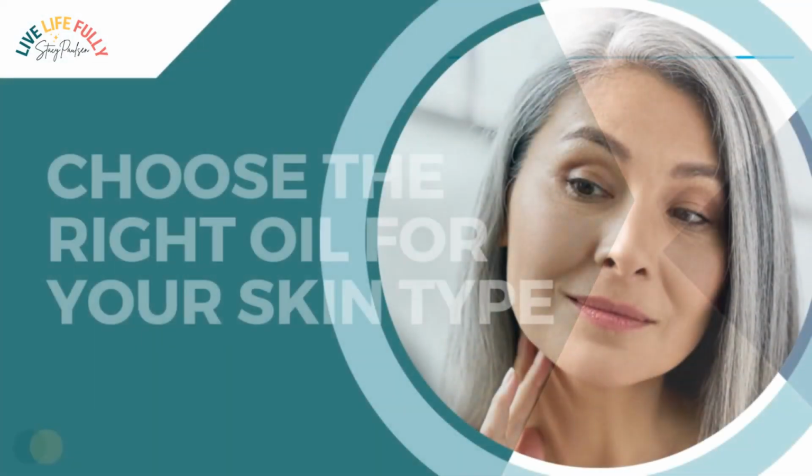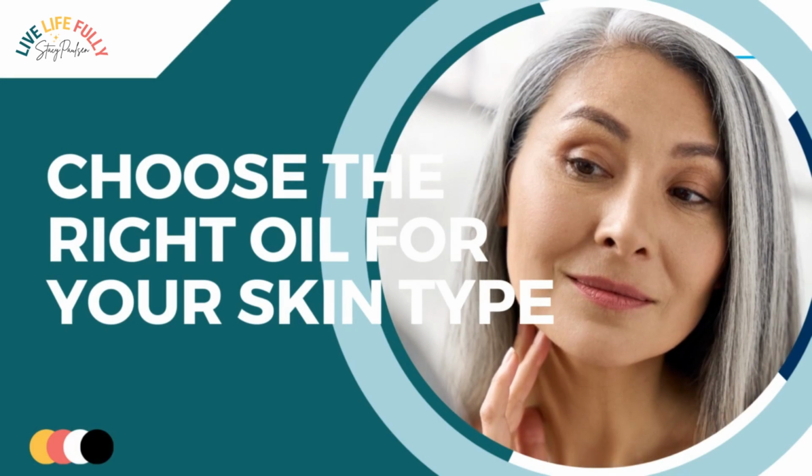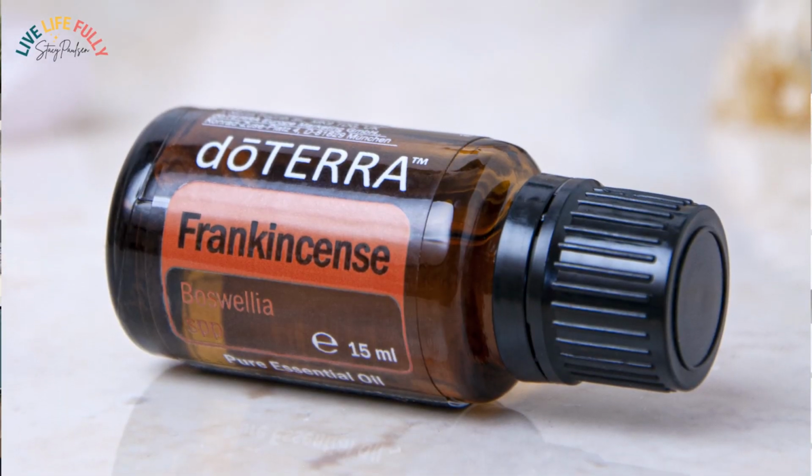Choose the right oil for your skin type. So let's face it, not all essential oils are the same. Some are more suitable for certain skin types than others. So if you have oily skin, try an oil like lavender. If you've got dry skin, a heavier oil like geranium should do the trick. Make those skin worries disappear. And my favorite natural anti-aging tip is using frankincense essential oil for all skin types.